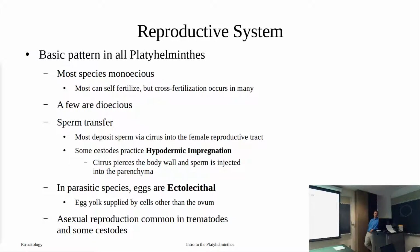So oftentimes the egg cell itself, the ova, will provide the nutrients. You'll have development of the nutrients in those cells. In this case, we have separate cells providing the yolks. So that's ectolecithal. I present this term, I'm going to rarely ever ask it, but this ties into the vitellaria and the vitelline glands. They're providing the nutrients for the egg.